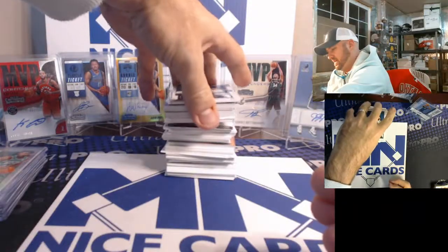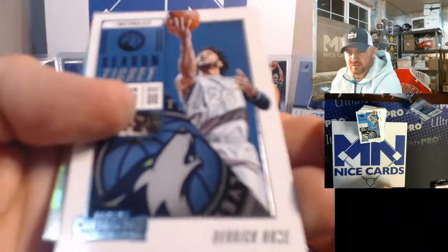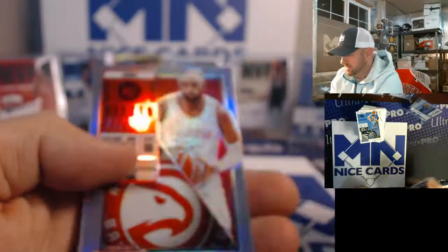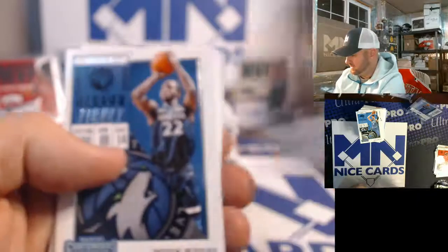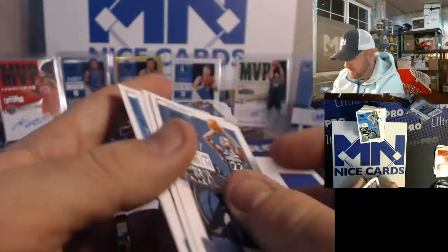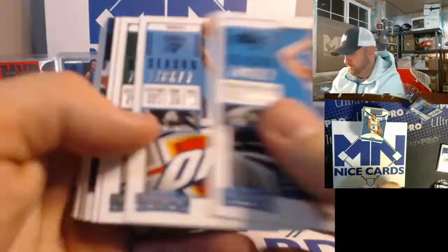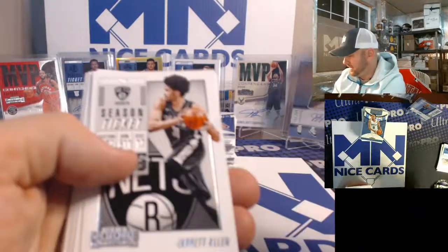Box 10. Another redemption. Here's Derrick Rose. Season ticket Vince Carter for the Hawks. Prism. Tim Duncan. Karl-Anthony Towns insert.